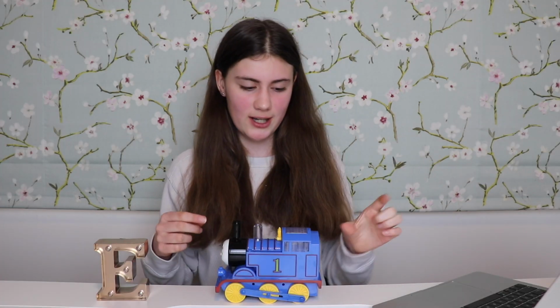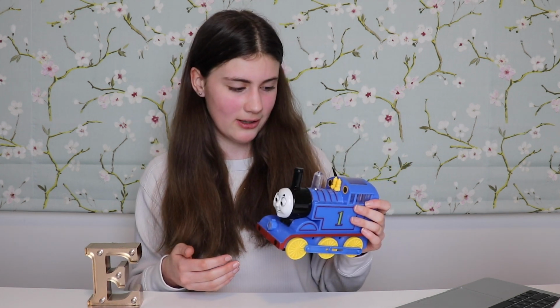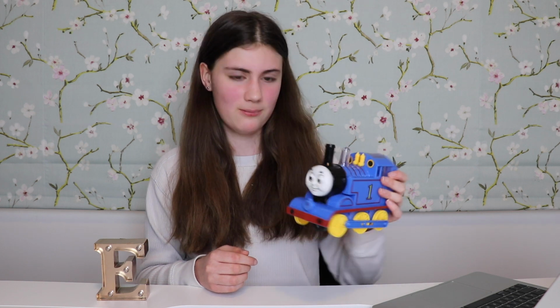He's really big. I don't know why, I expected it to be like maybe this big, but it's actually massive. Now, it's obviously not a super high quality build, it's just, you know, plastic, but it doesn't seem too bad, to be honest. I mean, if a kid just got this without all that on the box, they'd probably just think it was a normal Thomas the Tank Engine toy. That is, until we turn it on.